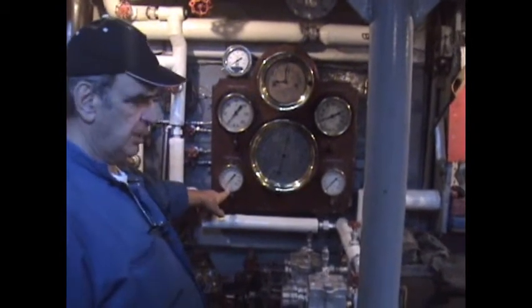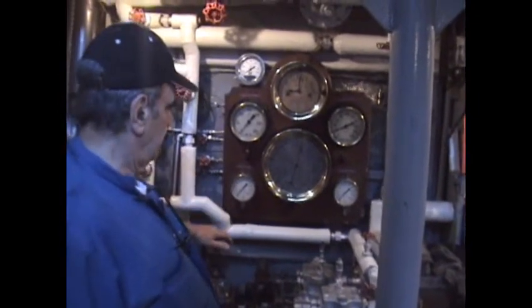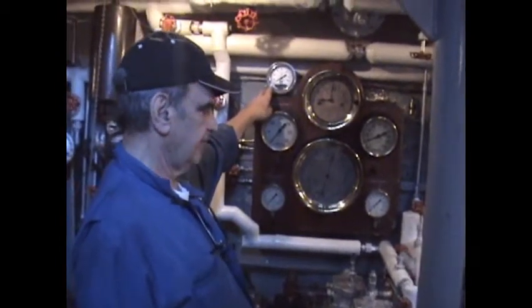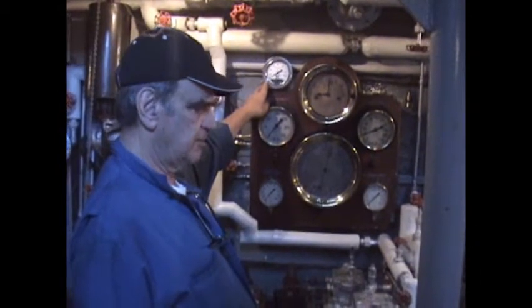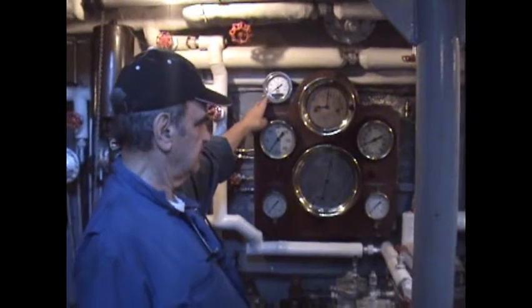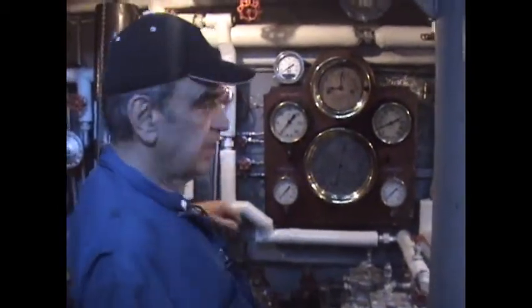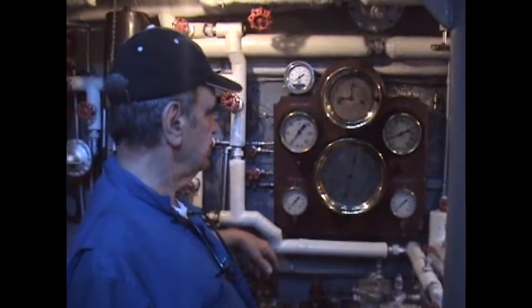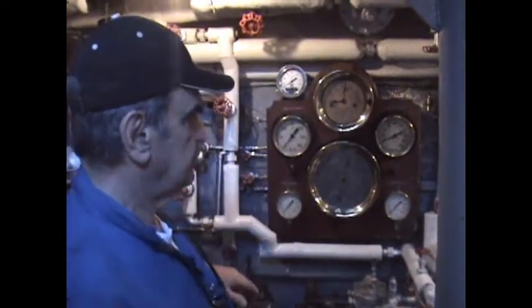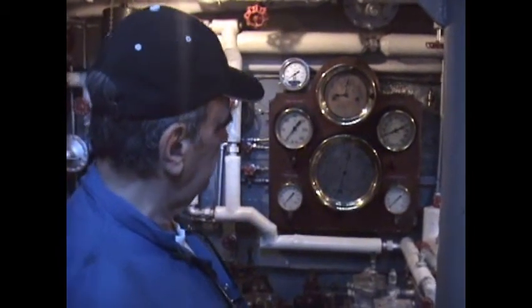This one is showing you the pressure of steam which is being used to drive the burner pump. And this is the temperature at which you're putting the fuel in there. At the moment we don't use that because we're burning diesel oil and we don't need to heat it. This one shows you the pressure that's going into the steering engine to steer the ship. This is the gauge that would be showing you the pressure if we were using the electric fuel pump to drive the burners.